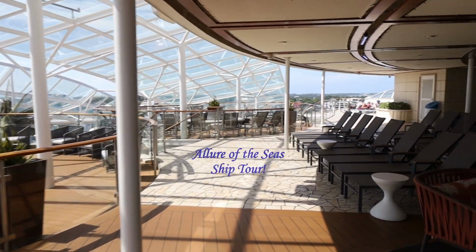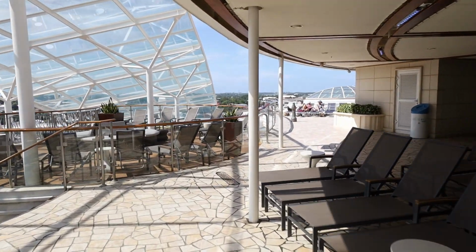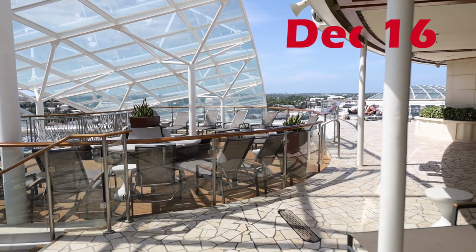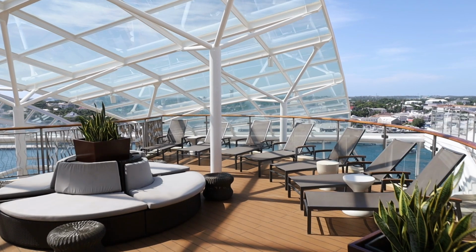The ship tour of the Allure of the Seas. It is nice and sunny in Nassau, so I am able to do the ship tour. We're going to start on deck 16, which is the upper half of the solarium in the front.